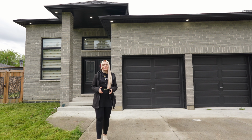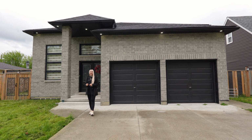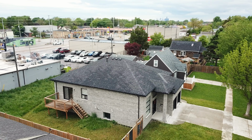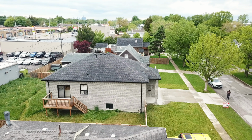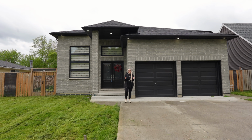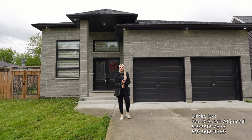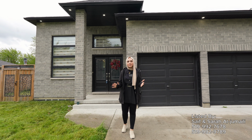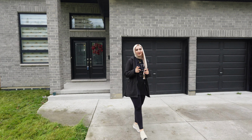3425 Ribordy Rd in Windsor, Ontario. This house was built in 2021 and sits on 7,000 square feet. Full brick and a 2-car attached garage. It's in an amazing area, close to all amenities, shopping centers, Devonshire Mall, Costco, lots of amenities. And wait until we tell you the asking price of this house because it's going to shock you.